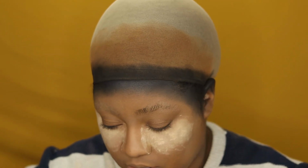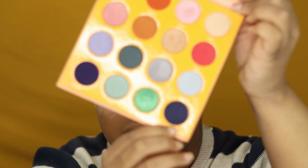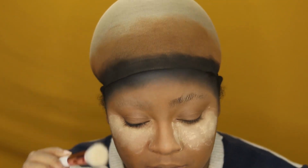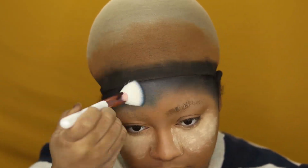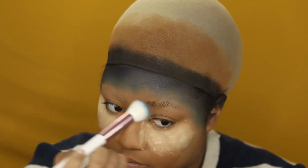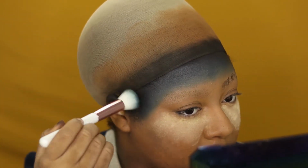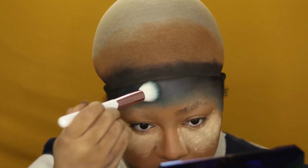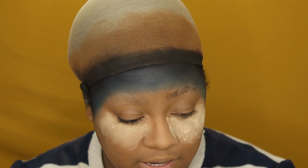Next, I'm going to take the Magic Mini by Juvia, and I'm gonna go into this deep blue Yazid. I'm gonna use this petite stippling brush to place that. And from that black, we're blending downwards for the blue. And I think you can see where we're going with this: how we're gonna make it look like a nighttime sky.